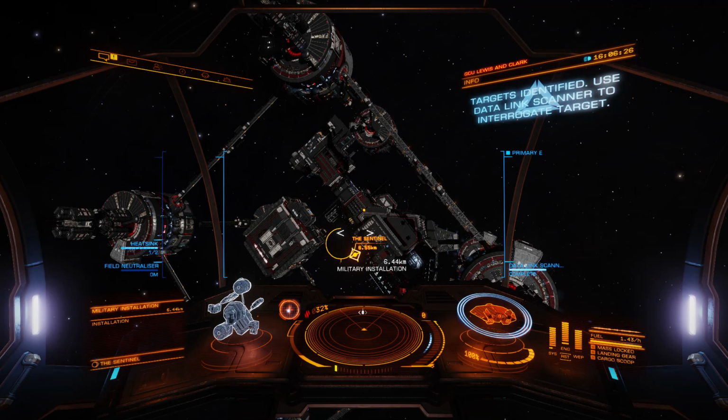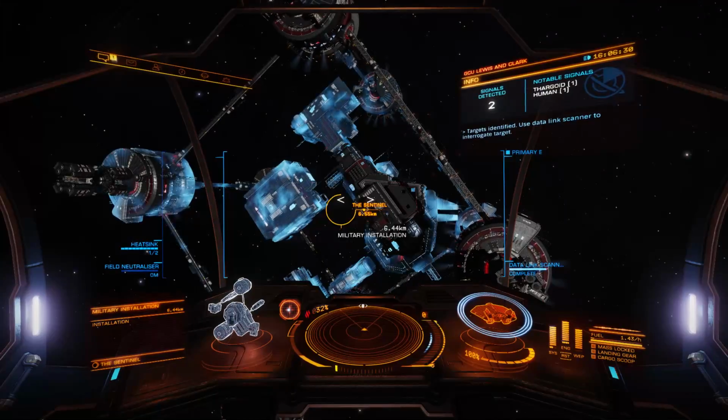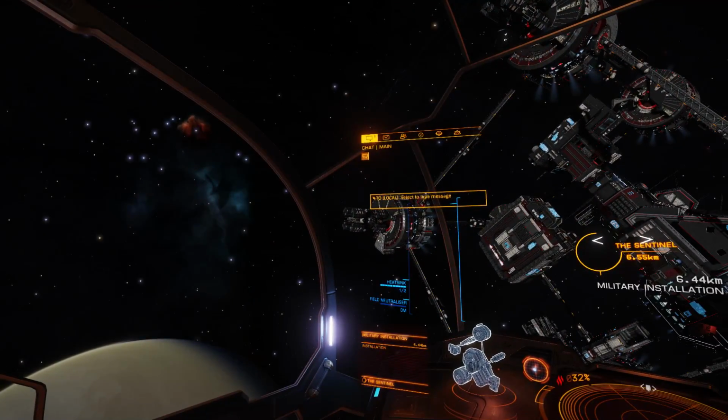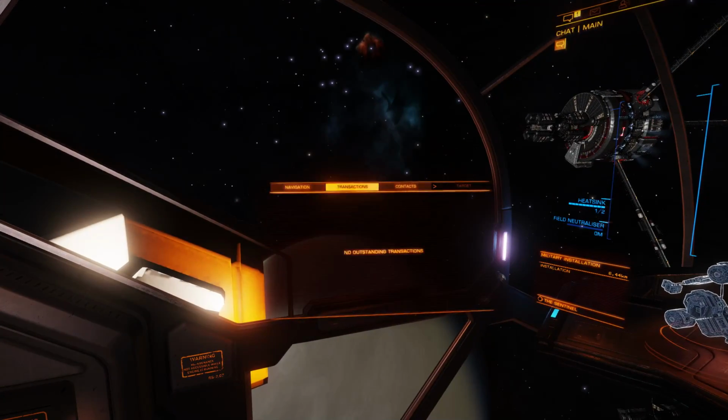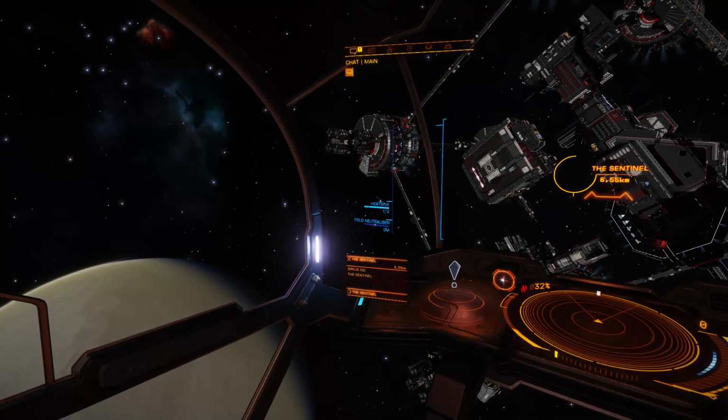get a scan. Targets identified. Use data link scanner to interrogate. Oh yeah, this is like popping the locks on the hatches of cargo holds on megaships. You've got to be close, and that will trigger a lethal response, so I'm not really sure I want to do this.